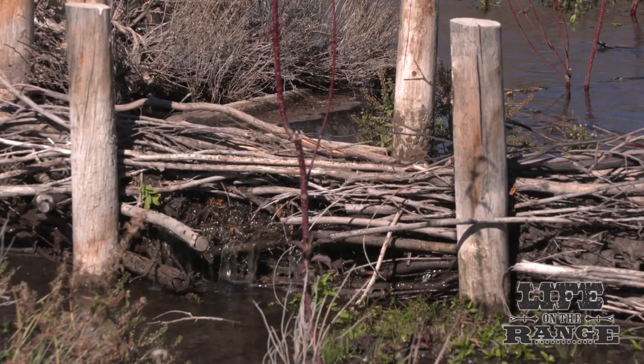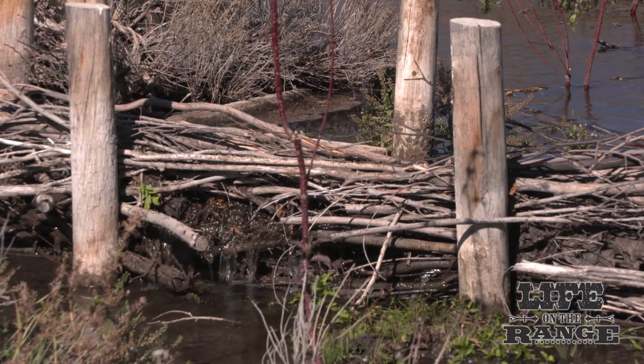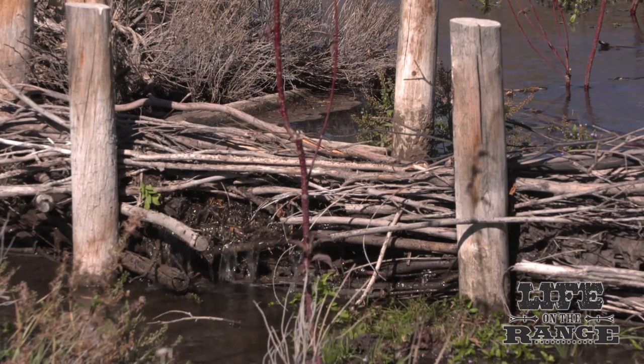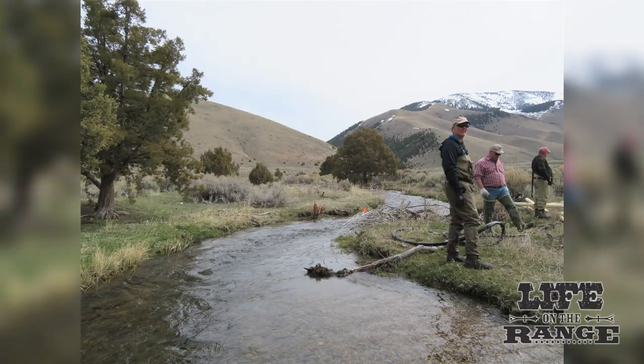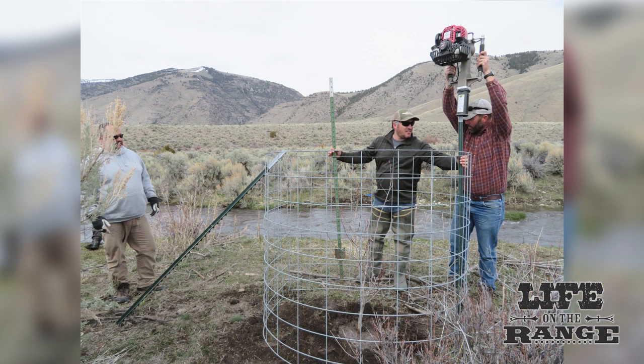And then they used local woody materials, such as willows for the horizontal cross section, to slow down and hold back the water flow. They put in the first 5 BDAs with local volunteers. We had the school kids from Leadore come. We had volunteers from Trout Unlimited come up and help us. And it was a great learning opportunity for everyone.